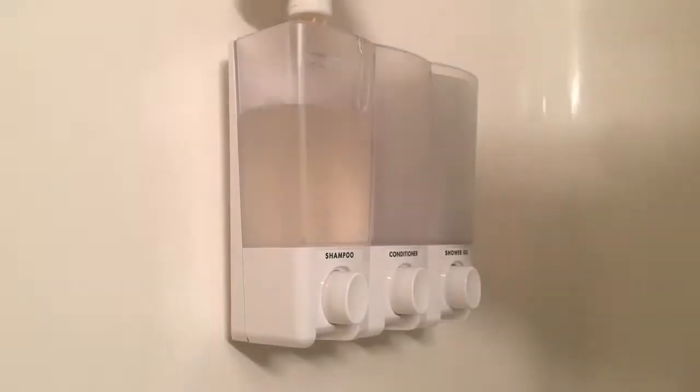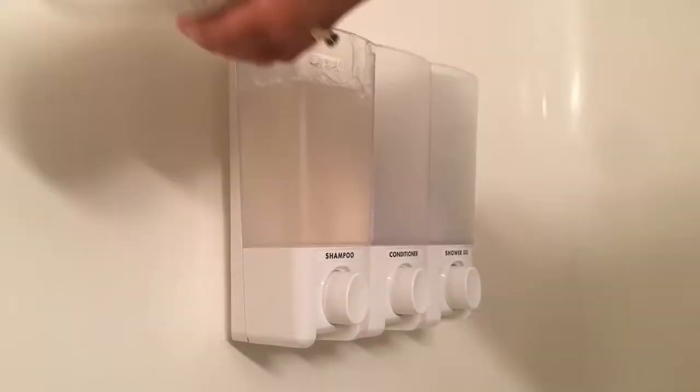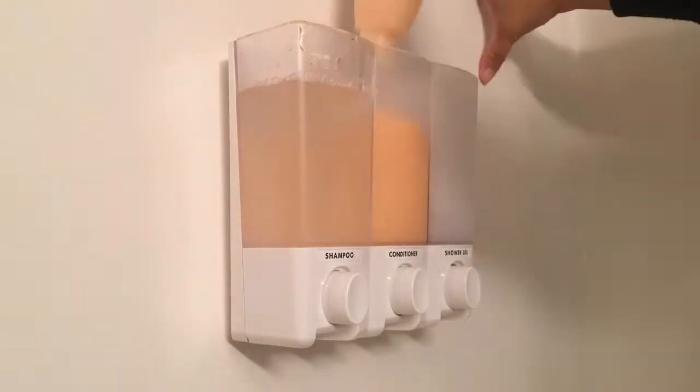I'm gonna show you me adding the products to this container. This is a life changer, to tell you the truth.